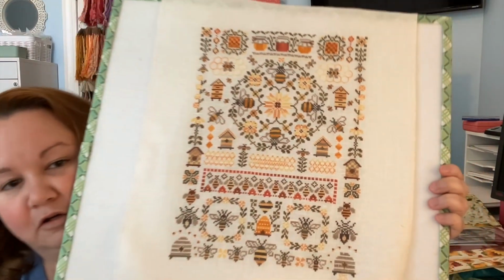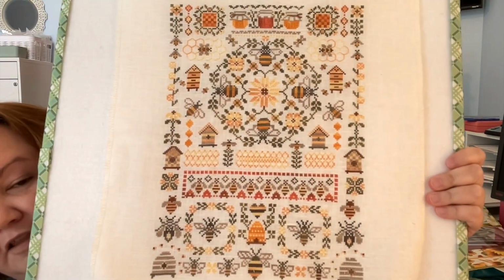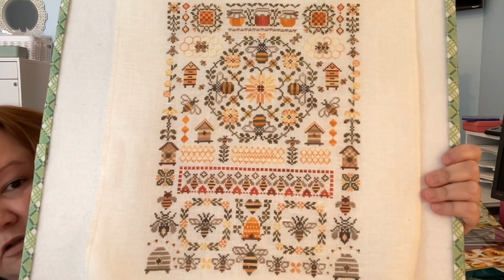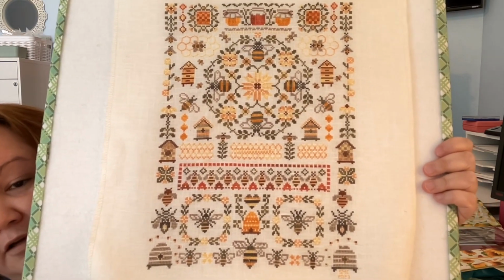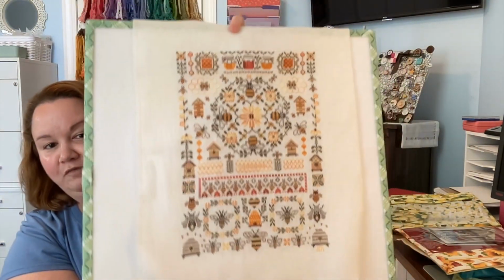I'm debating on whether or not to frame it myself or have Deb frame it. Because I think I might have Deb frame it and then loan it out to her to put in her shop until we move. So we will see. But Morgan, Honeybee Stitcher, I am calling you out, girl. You've got to get moving on it. You're going to love it when it's finished.